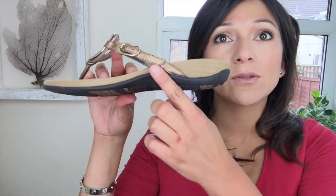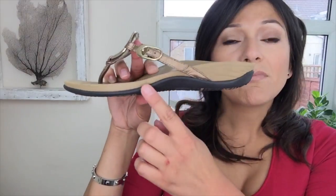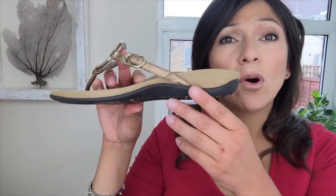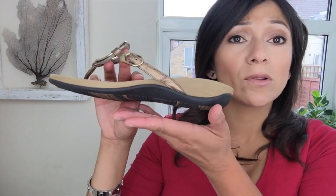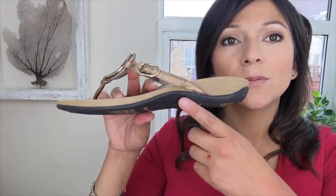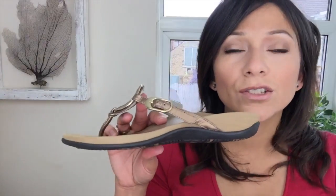These particular sandals have arch support, and that means that the sandal isn't flat. So over here it provides support when you're walking, so that way your feet will hurt less, and hopefully it'll provide more support for your back or for your body, alleviating any pains and discomfort. So that's where the arch support really comes into play. And not everybody needs arch support.